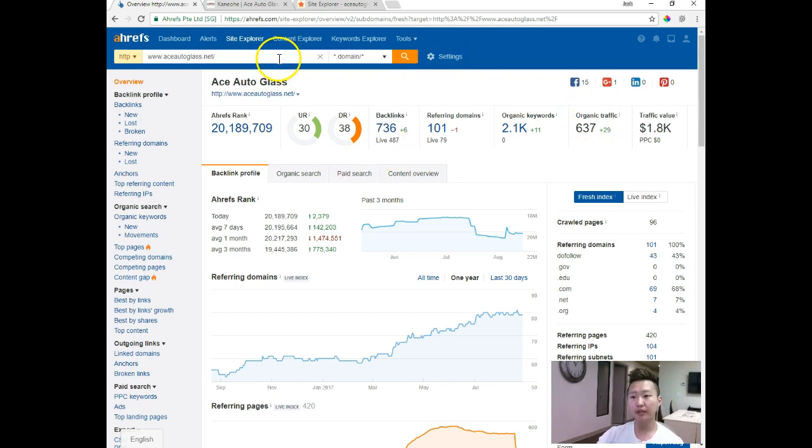So the first thing I did was use Ahrefs, which is a tool that allows search marketers like myself to take a look at the back end of a website and see what's working and what's not working. The first thing that I see right here is the backlinks and referring domains. Basically, backlinks and referring domains are the number of websites that are currently pointing back to your website, right?